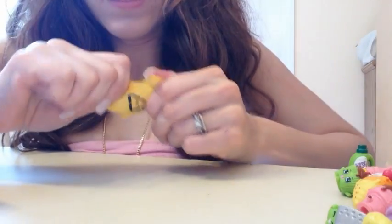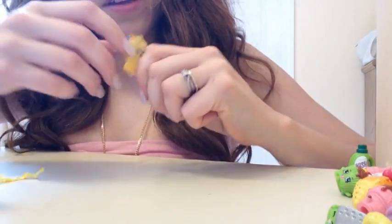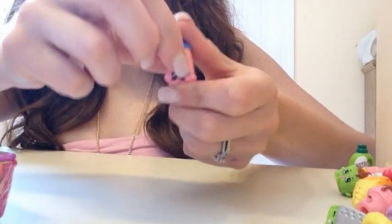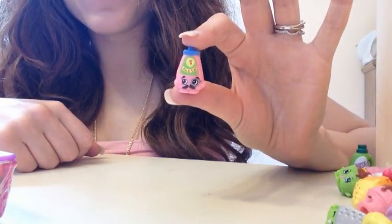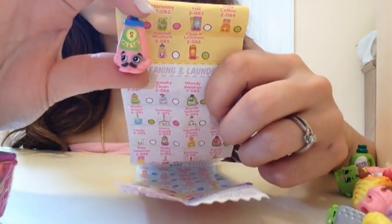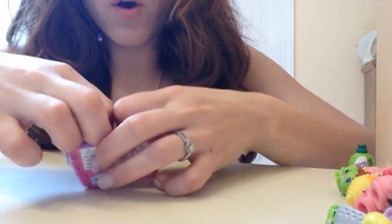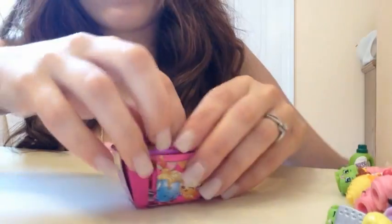And the second Shopkin in that carriage is, oh, look at him. It's a little mustard guy, but he has a little mustache. So let me go ahead and find him on the chart. And we found him, and his name is Cornell Mustard, and he is common. On to our, what, fourth box already? Wow, these honestly go really, really fast.